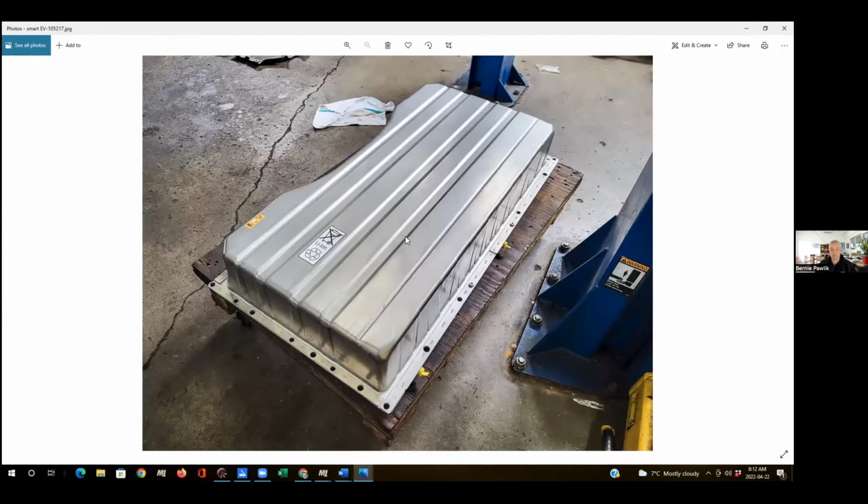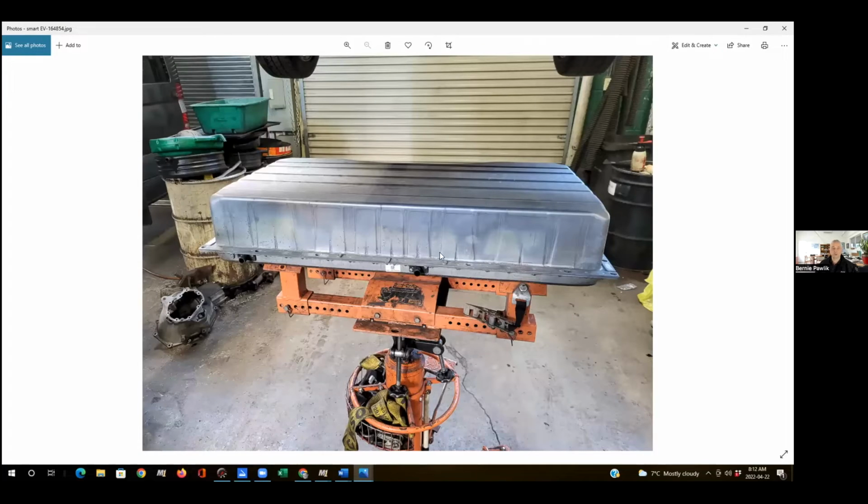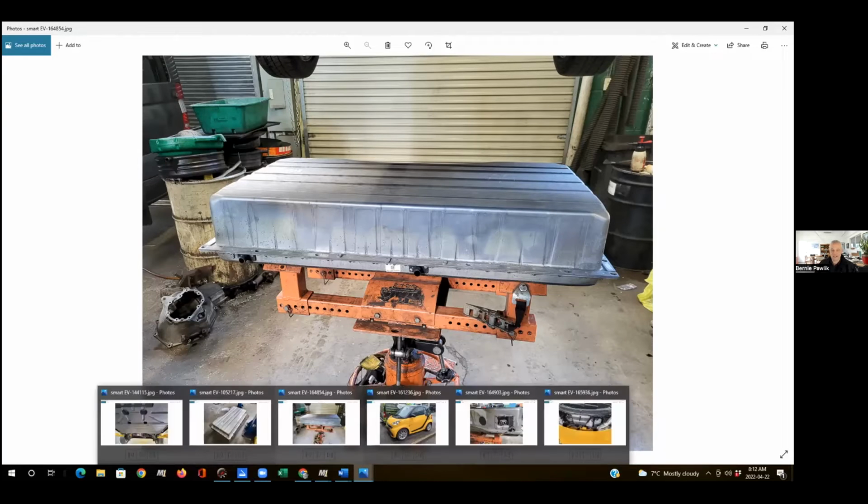This is the replacement battery. We bought this directly from Mercedes. They seem to be the only source for this battery at the moment. Can't tell whether this is the old one or the new one. They both look kind of the same. But anyways, there's the battery. That's the old one. Anyways, we're actually able to use our fuel tank adapter on a transmission jack. So it actually works well for EV batteries too, at least in this particular case. Some of them are kind of specialty shaped.